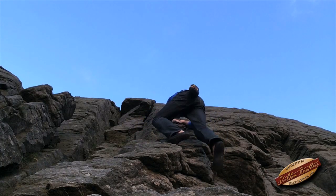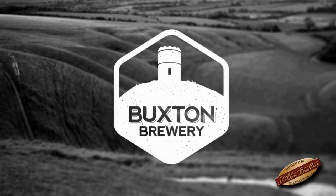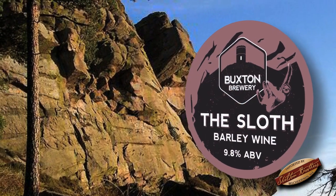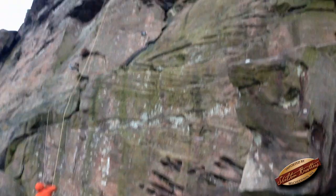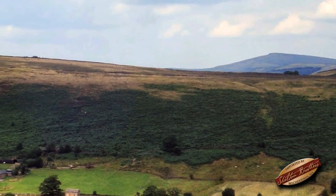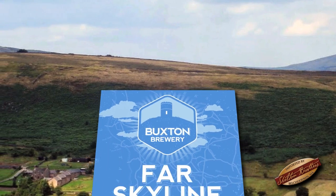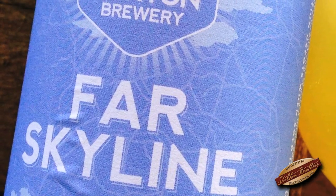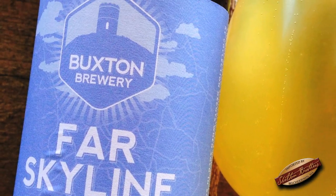We have many others that were named similarly upon the local area as well. There's Moor Top, which is one of the hills you can see out beyond us here. The barley wine called The Slough is a super classic rock climb in the Peak District, only 10 minutes drive from Buxton. We've just done a new sour called Far Skyline, based on a row of climbing hills. There's Skyline, there's Far Skyline, and there's even further Skyline. Far Skyline is going to be the first of a series of beers based around the same idea.